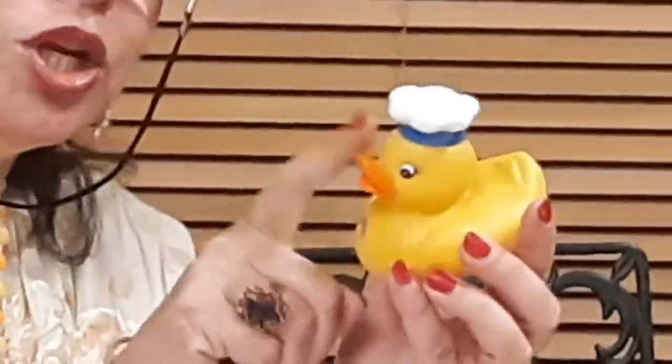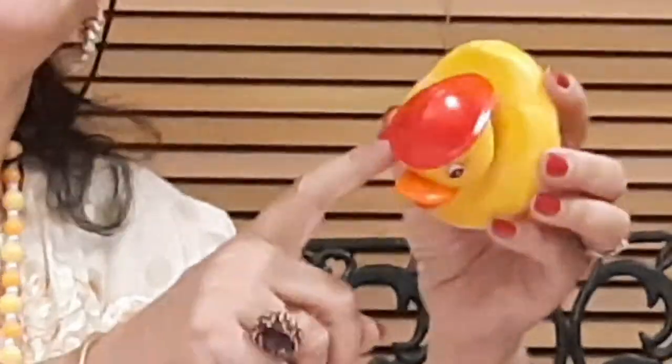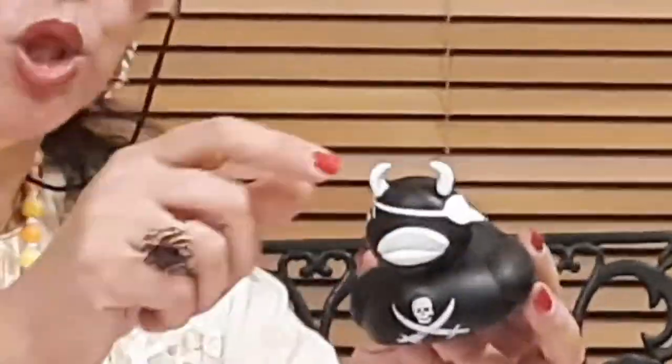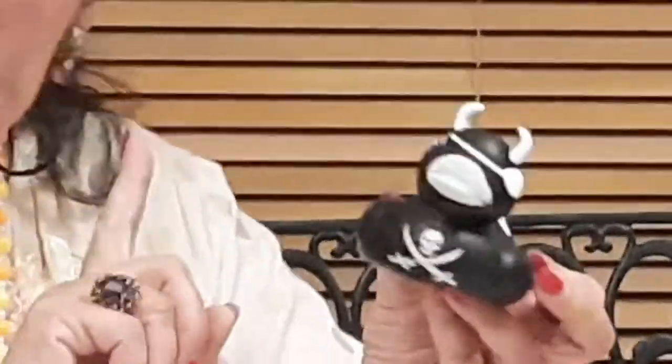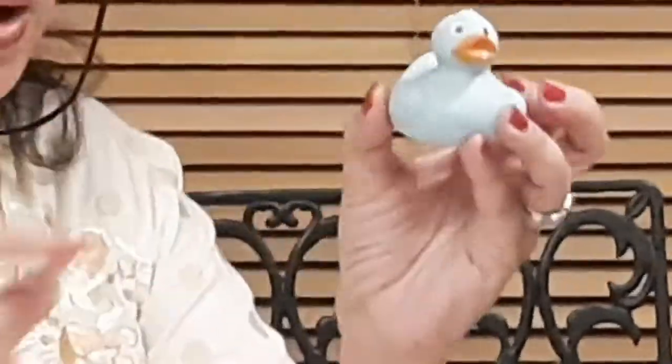Oh wow, Auntie Tashi. And did you see I had another ducky? Oh, what do you think she's wearing? A chef's cap. Exactly. And then my rubber ducky, oh, she's wearing a hard hat. Maybe the fireman? Maybe. Okay. And then this is the mean rubber duck, the devil one with the horns on. I don't like her. And then I have a light blue cute rubber ducky. And look at the dot spots she has, the white spots.